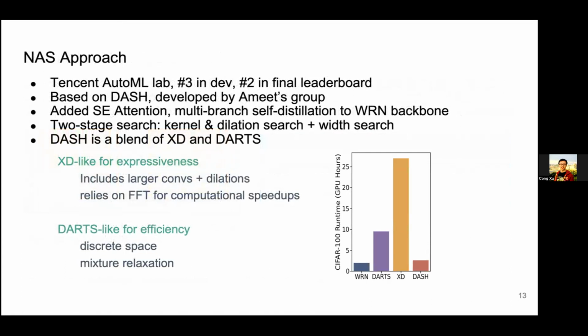NAS approaches were also used. The Tencent AutoML Lab built their solution on top of DASH, developed by Ameet's group. They ranked third in the dev leaderboard and second in the final leaderboard. They added SE attention and multi-branch self-distillation to the wide ResNet backbones. They also implemented a two-stage search, which is a kernel dilation search plus a width search.